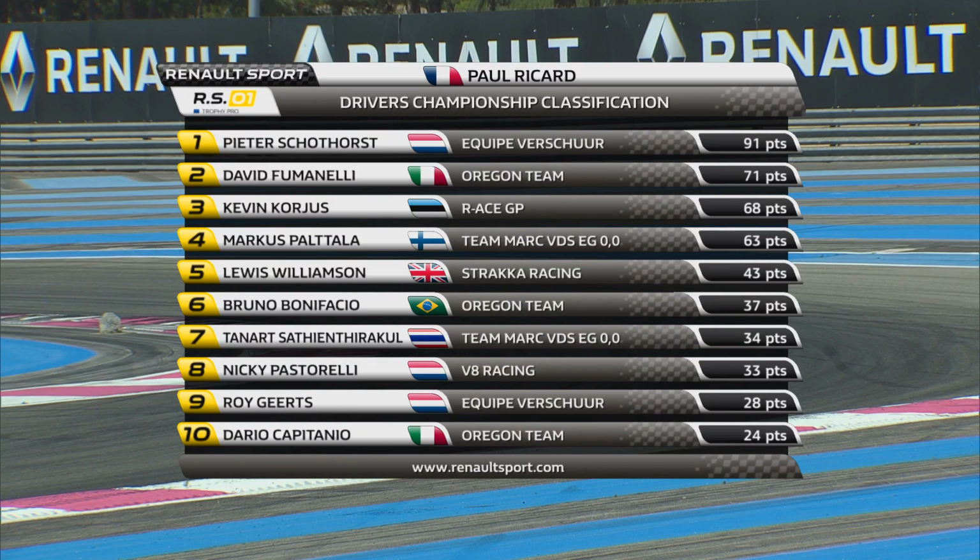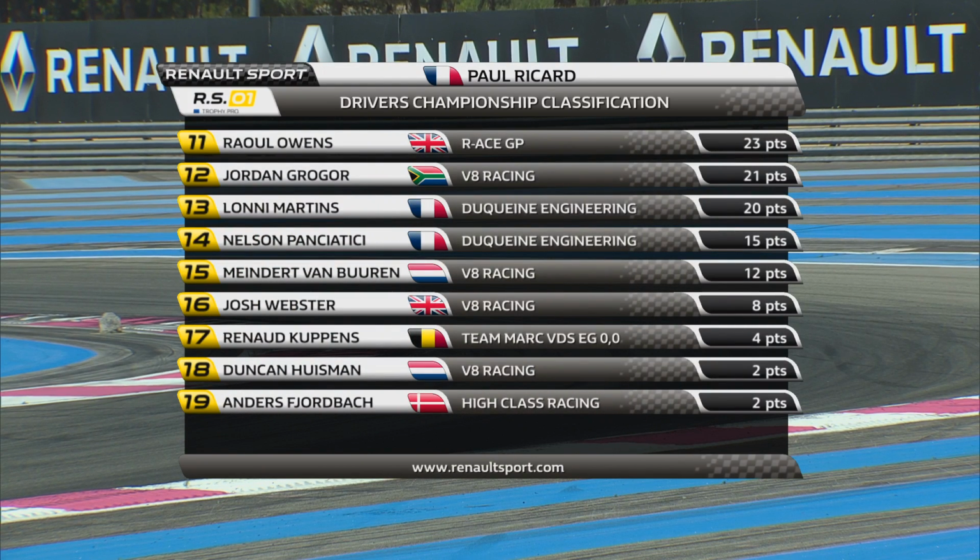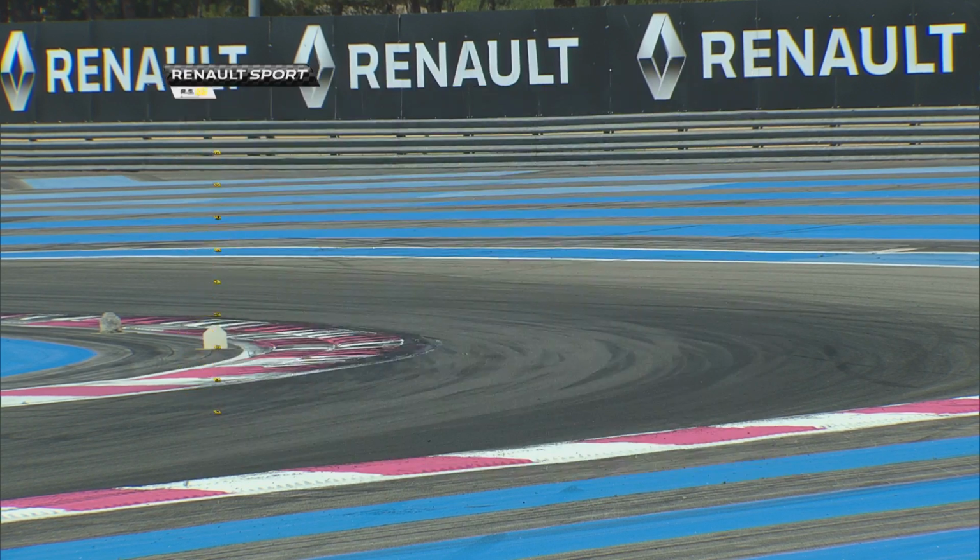Kevin Courjus dropping from the lead of the championship to 3rd. He doesn't score here in France in the pro part of the championship on 68 points. Raoul Owens in 11th. After that 5th place finish for the Brit, 23 points for him. Jordan Grogan on 21 and Lonnie Martins on 20.